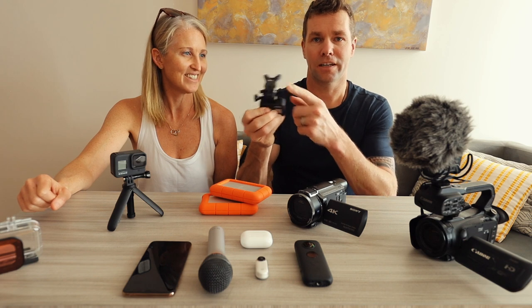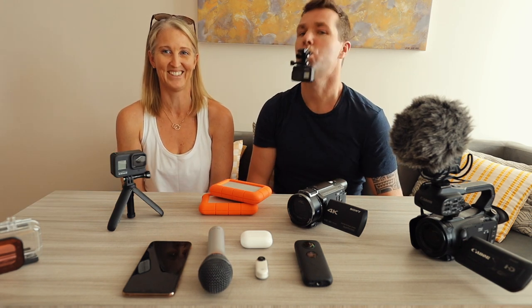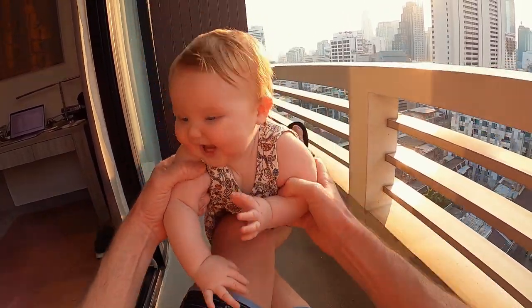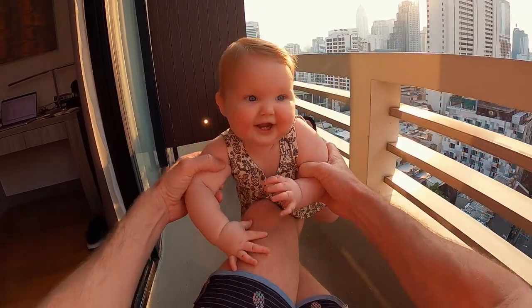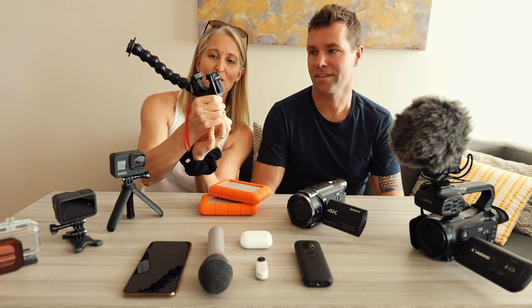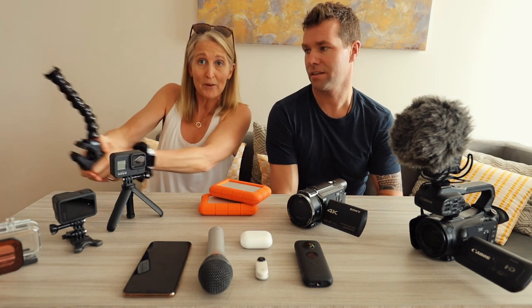So what are your favorite GoPro accessories? This little mouthpiece right here immerses the viewer into the scene as if they're there doing what you're doing, because it's shot from a first person perspective. One of our other favorite GoPro accessories is this clamp thing, which you have to use two hands to pull apart. These are super handy. You put them all over the boat, and they clip onto the rails.